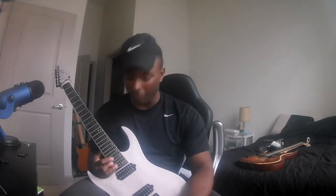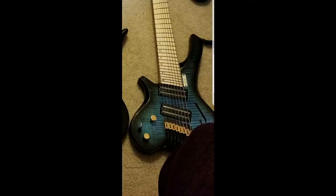Upper fret access is good. You can reach the 24th fret with no problems, but there are guitars with better access, such as my Zen, which has 27 frets and completely unhindered access to all of them.